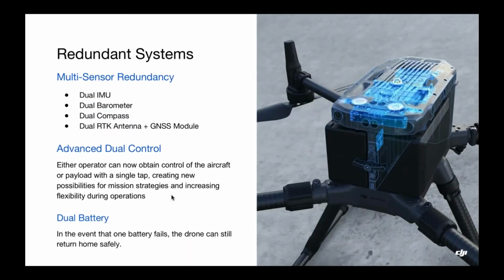Next, we have redundant systems. The M300 RTK has dual IMU, dual barometer, dual compass, and if you're utilizing the RTK system, it has dual RTK antennas plus the GNSS module. We also have an advanced dual control system, which we will touch on again later. What this does is it allows a second operator to take control of the aircraft if needed. And of course, we have the dual battery system, which allows the M300 RTK to utilize one battery should the other fail. And this is great so that you'll have enough time to land the drone safely.